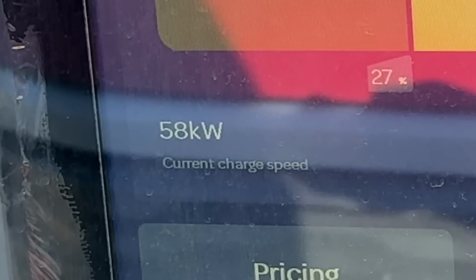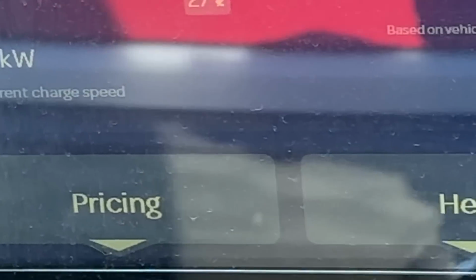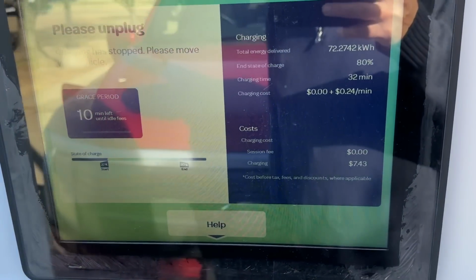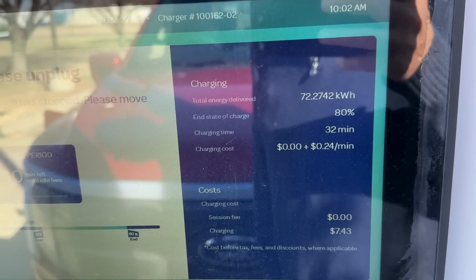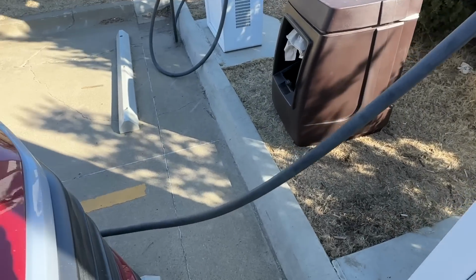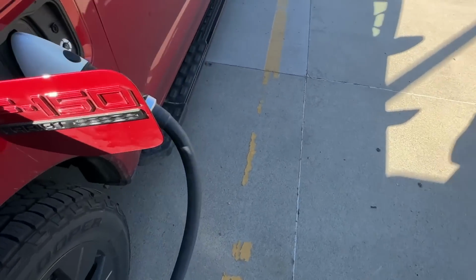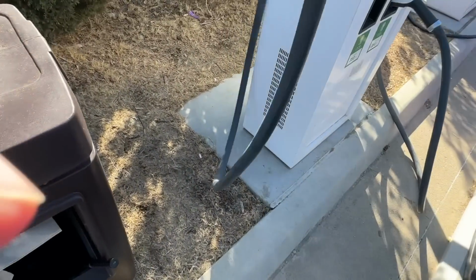At this point, we should have plenty to get to the Topeka EA. So let's go ahead and stop and disconnect. It's $7.43. You can't beat the price for 32 minutes of charging here to 80%, 72 kilowatt hours. It's pretty good. The power here in Kansas is, I would consider, dirt cheap. All right. Unplug the big monster.